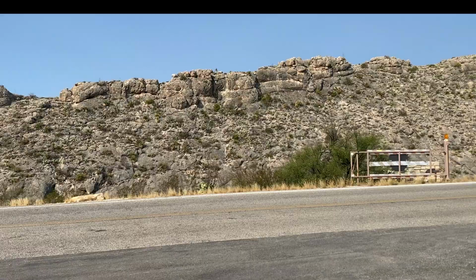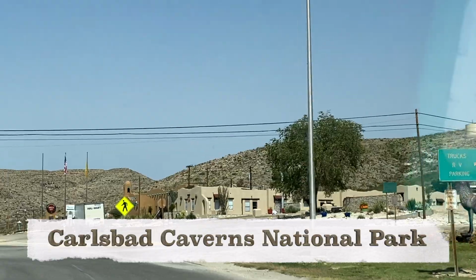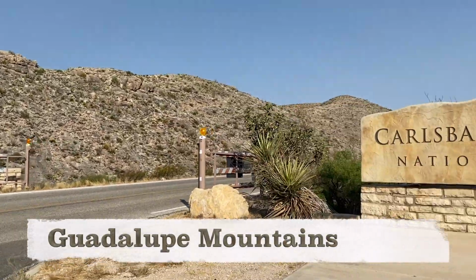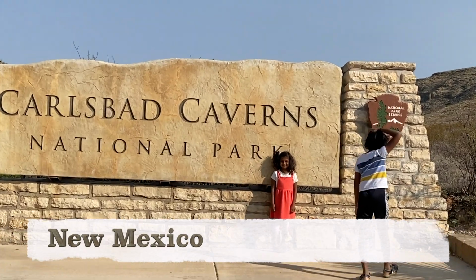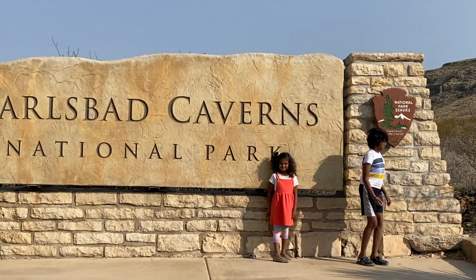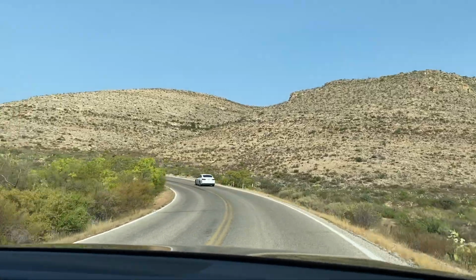So today we are going to see the fourth day of our New Mexico trip. We are going to Carlsbad Caverns National Park in the Guadalupe Mountains in New Mexico. It is only a 15-minute drive from our hotel, and as you can see, we're going inside Carlsbad Caverns National Park. It's pretty nearby.